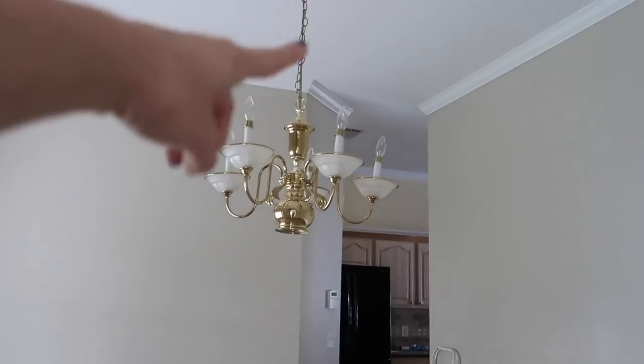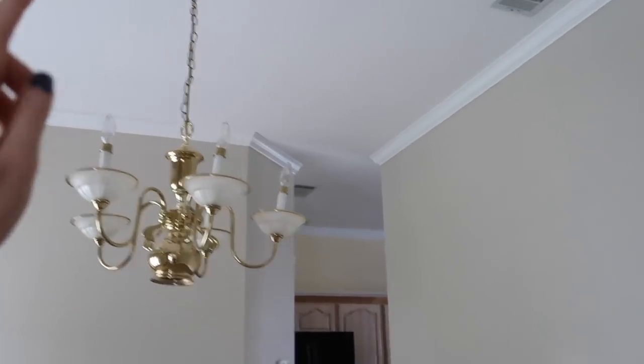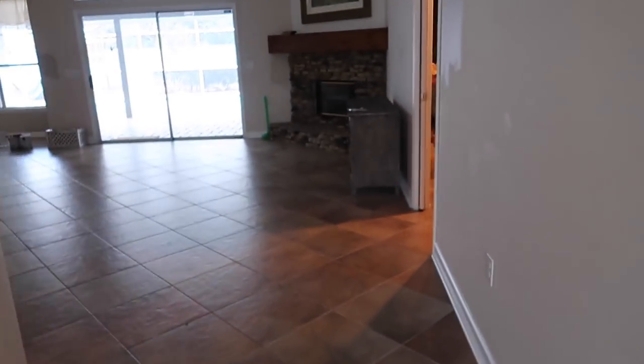Then when you go to the left of the front door, you have our dining room. We're gonna change out this little chandelier. I don't like it. I'm not sure what color we're gonna paint this yet. You walk through our front door and you go straight and you run into our fireplace. And this is where our sectional will be right here.